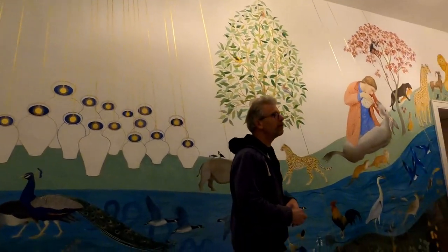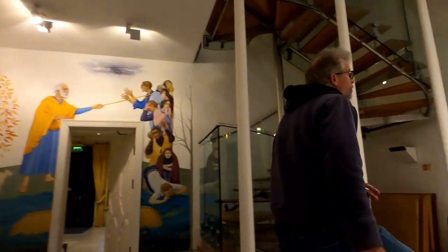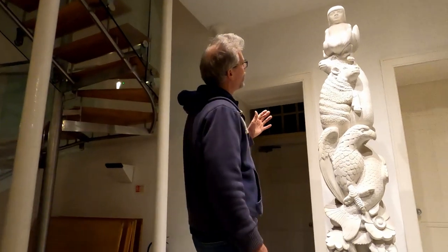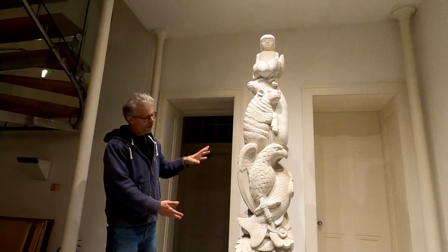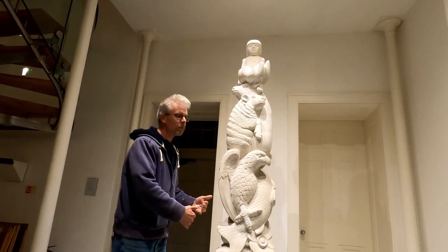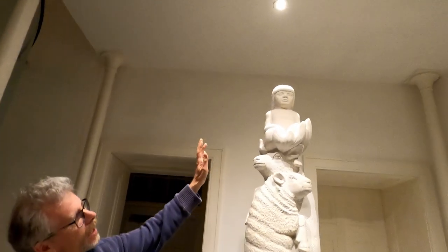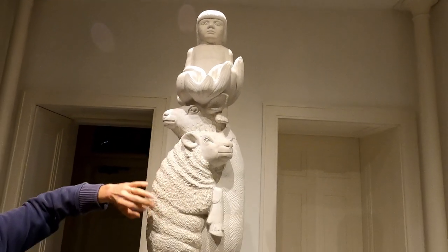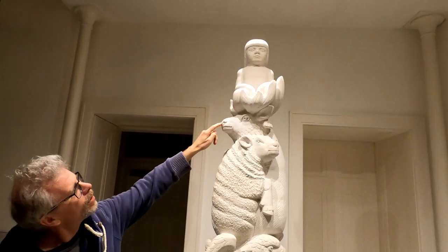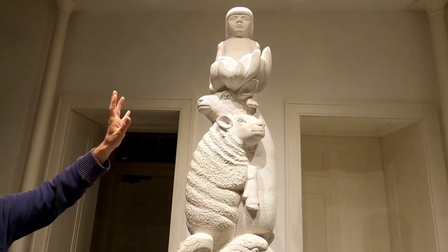One thing I suppose I shouldn't really miss out is there's a sculpture over here. And this sculpture, again, is related to the whole hall. It was carved with that module in mind, so all the proportions are the same as that original module we talked about. And this represents, again, the four different types of creature. So we've got three womb-born creatures at the top. We've got a human being, we've got a stag, and a sheep. So there's three of them.